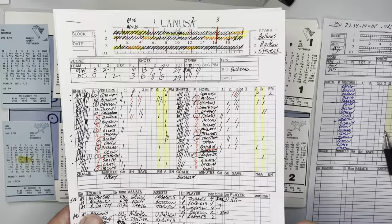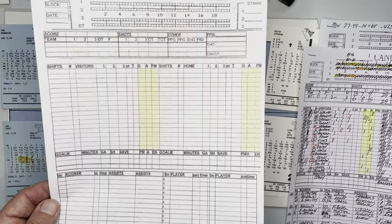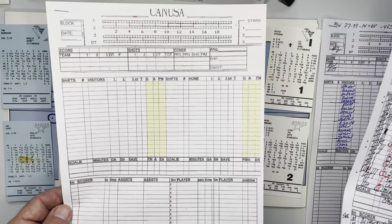Here's how game one finished off. This is what my score sheet looks like. I also changed the score sheet a little bit. Added some yellow tinge here to help differentiate between the teams and the shifts and stuff. So that is at getchplay.wordpress.com. If you go to the free section, you'll be able to get the score sheet.